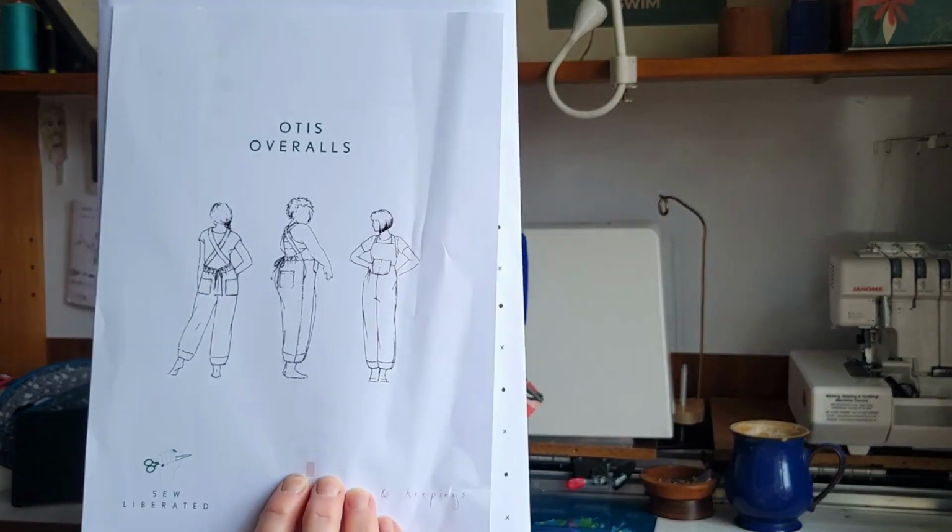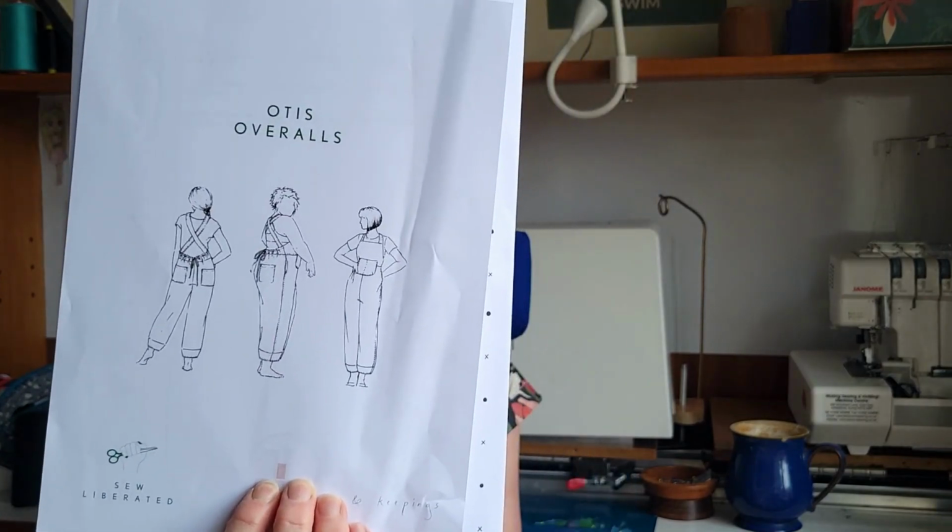So they are the Otis overalls by So Liberated. I have had my eyes on this since it came out. But again, this was another one that I was like, I don't know if I'm really cool enough to pull that off. And should I, as a middle-aged woman, be wearing dungarees? I started a hashtag on Instagram a few years ago, which was middle-aged dungaree lover.